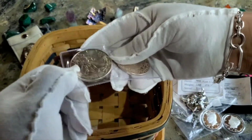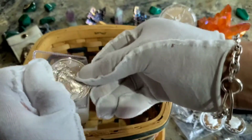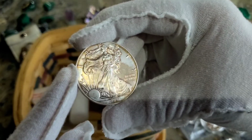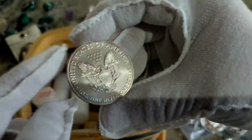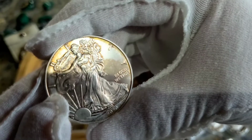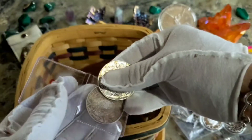All right, what do we got here? Okay, so this is my experiment I have going on. I'm trying to tone a silver eagle. I actually took this one with Florida to me, just kept it inside the little case right there, just seeing if it tones up anymore. Haven't got a lot of colors, but around the edges, it's starting to get a little bit of a green tint to it. So just something I'm trying out.